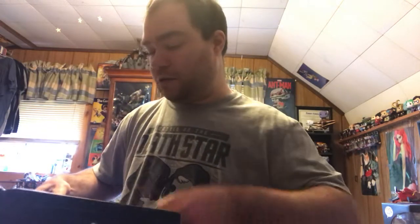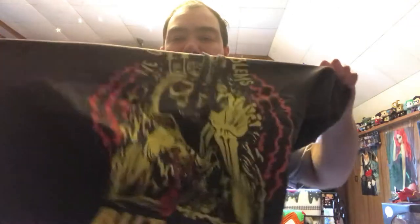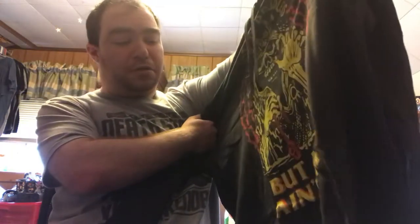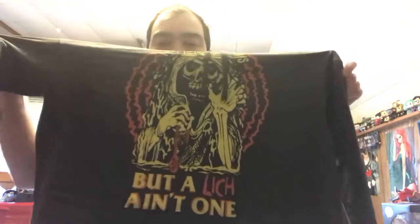Alright, so right off the bat, you see this is actually pretty cool. I think I'm going to give this to somebody that I know is going to want it the most. It's a hoodie. It's actually a pretty good size hoodie. It's a Dungeons & Dragons hoodie. I'm pretty sure it's a lich, but it says, "Got 99 problems, but a lich ain't one." So that's kind of a cool little shirt. Like I said, it is a hoodie, so I'll probably wear this during the winter, or I might give it to a friend to see if he wants it more than I would.